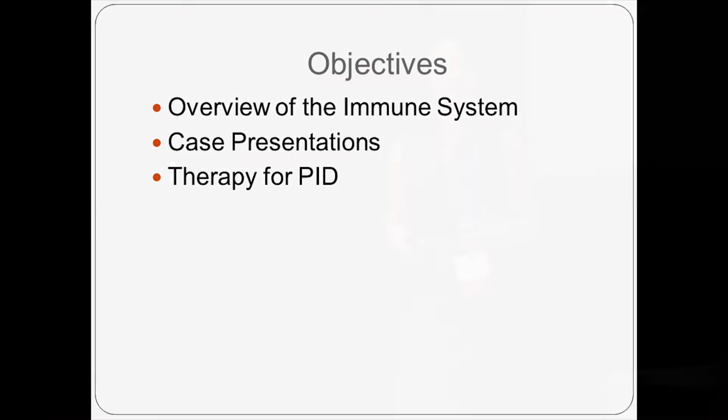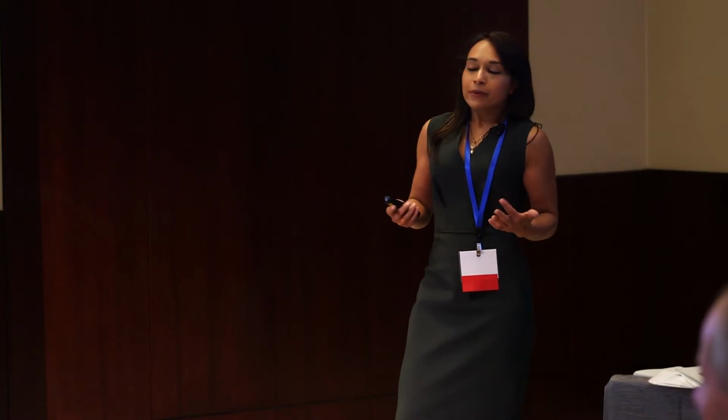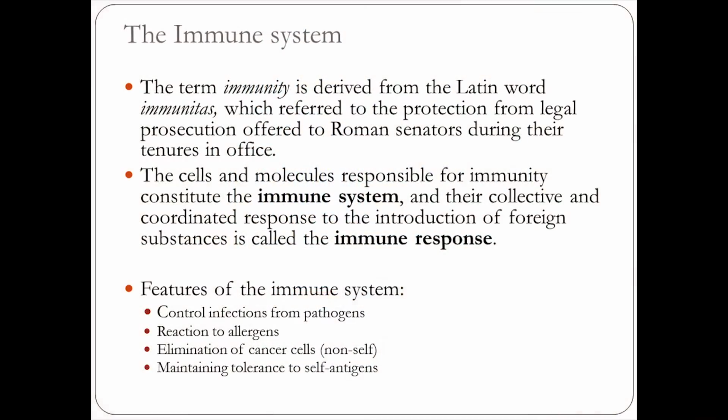So the immune system, this is derived from the term immunity, meaning immunitas. This refers to back in the day where senators were basically immune from prosecution. And so what we're doing is we're protecting our body in a lot of different ways. The immune system functions to not only control infections, but also to identify self from non-self. So this is involved in fighting cancer, autoimmunity, and in allergies too. So we have to think about this globally.